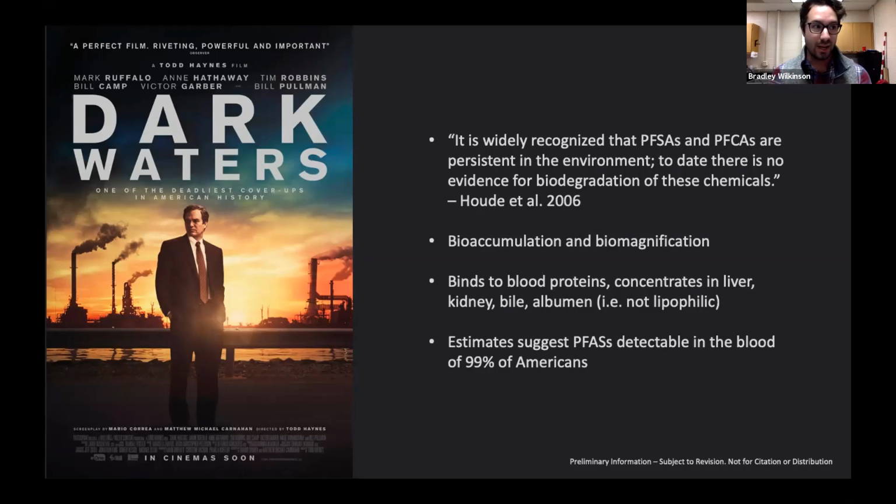In addition to being a threat for wildlife, they're also a human safety concern, so much so that a blockbuster movie was actually recently released called Dark Waters, starring Mark Ruffalo, about PFAS in industry and its impact on human health. I haven't actually seen the movie, but I've heard it's good and somewhat educational as well. But in fact, estimates suggest that PFASs are detectable in the blood of over 99% of Americans. So in addition to being a wildlife concern, they're also a human health concern as well.